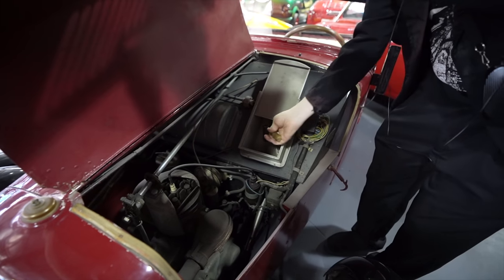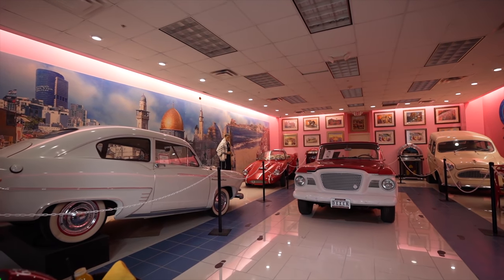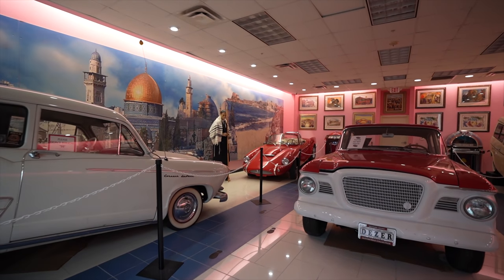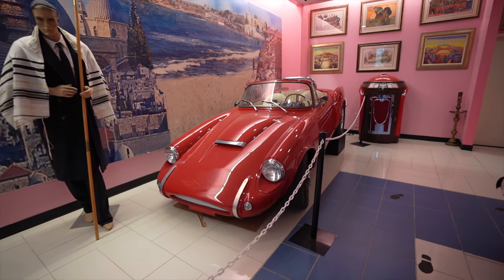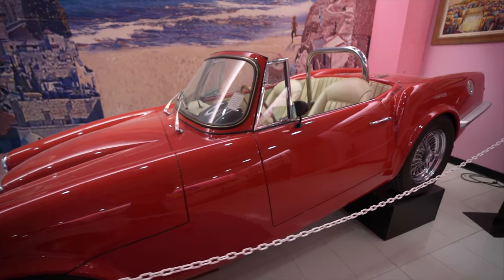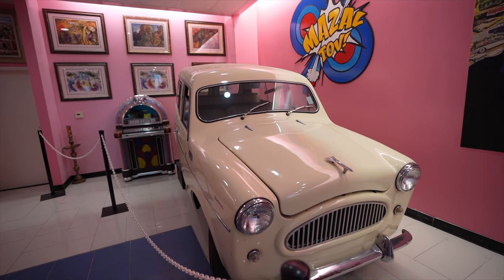Look at this. So these are the Israeli sports cars. And that one in the back, the 1960. Wow, that one has 5 miles on it. Does it really? Really. Basically, it was just taken off the line. This is Mr. Desert's kind of tribute room because he's originally from Tel Aviv, Israel. This is also a Sabra from Israel. That's the name on the window.